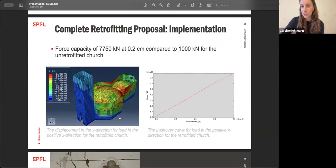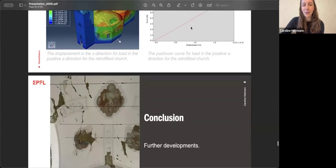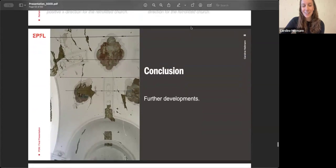And so it's very interesting to consider how this updated design can help our church. So that is my presentation. It was a very interesting project in terms of some of the struggles with the modeling and trying to capture this old building, being nuanced with the approach but also realistic. Obviously there's a lot more work to do to contribute to this body of work for historical buildings all across the world. But it was very interesting, and thank you everyone for listening.